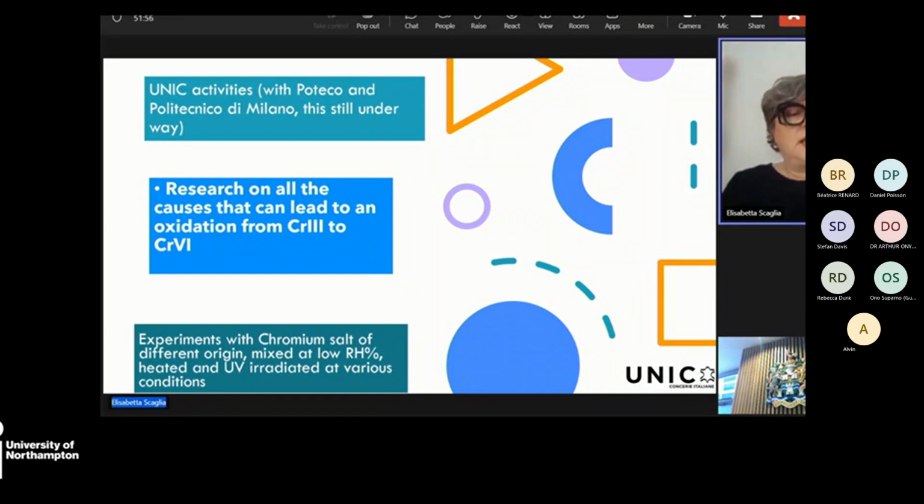experimenting with salt of... Yes, and we are trying anti-oxidizing at the moment only on chromium sulfate salts, and we will pass to leather in the next few months.